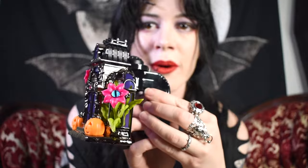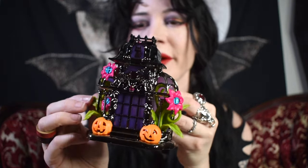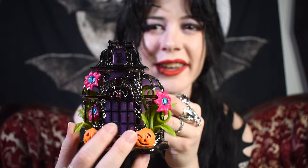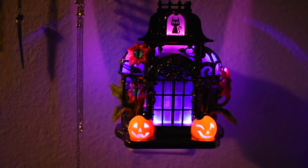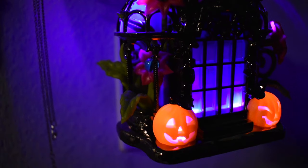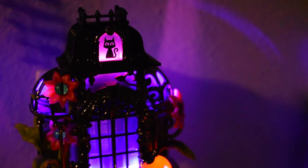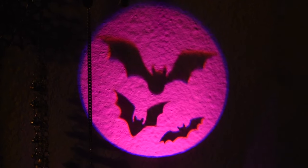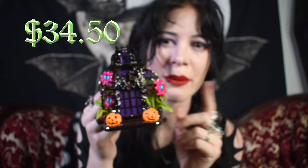And the last wallflower plug-in I got this year was, of course, the spooky greenhouse. I love all the little plastic details on it. I think it's just really fun, and really, really cute. It lights up very well, and it has a projector up the top that projects, I believe, bats? I could be wrong. I haven't plugged it in yet, and I just have seen it online. I think the price was $34.99. I'll pop it up here again if I am incorrect.